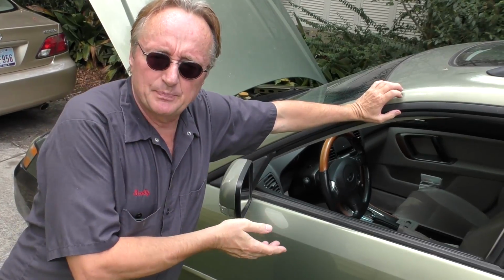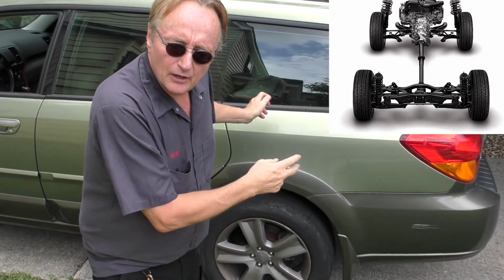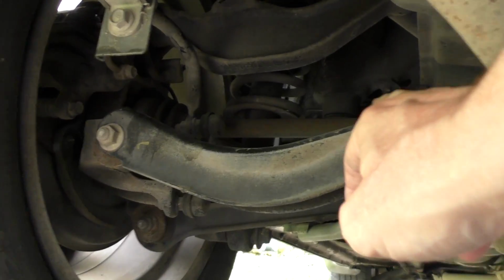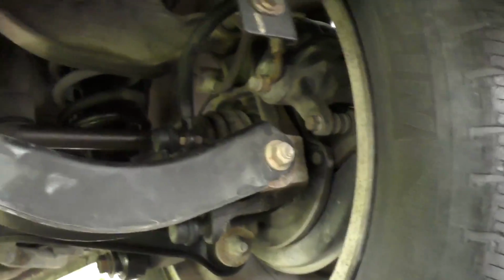You can't beat one of these things when they get old, because being a Japanese-built vehicle, they're still pretty well built, even though I don't like Subarus. So even if you get an old one that's 14 years old, it may still go 140 miles an hour, but it'll only do it for a short period of time until something blows up. Now being a Subaru, this baby's all-wheel drive. All the wheels drive it, so they're fantastic vehicles in the snow or the sand. There's a rear differential. You've got your CV shafts going to both sides, left and right.